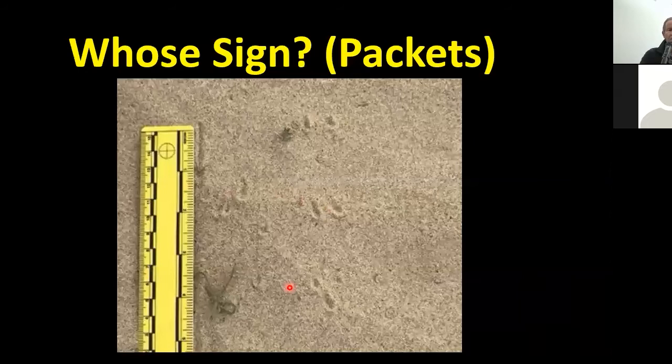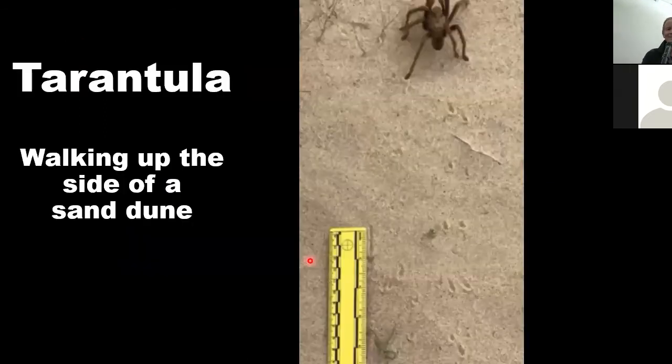It's got pretty big feet though, doesn't it? And it's pretty wide. It's 3 inches wide. Any ideas from our audience? I'm sorry? Tarantula? Tarantula is right, right there.